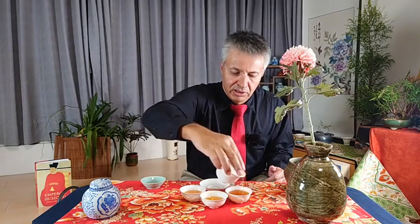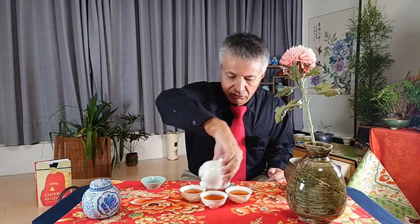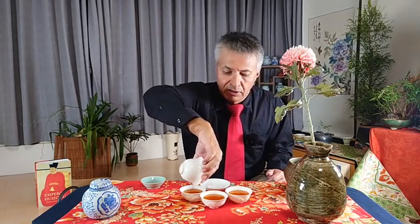Okay, the color has changed, and we can pour. It's a very nice dark orange, almost brown, light brown, dark orange. Very nice transparency, shine. This time, since we did not see many buds, I don't see any hair, tea hair at the surface of the brew, not like in the previous classes we had about concubine or oriental beauty especially. None of these.